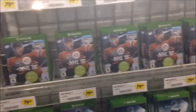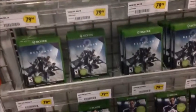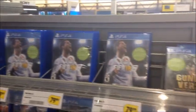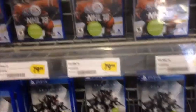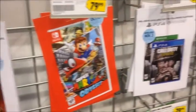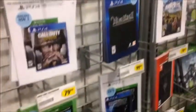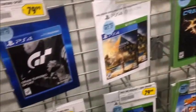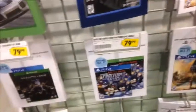So FIFA, Forza, NHL, Destiny 2. I know a lot of people talk about that one. $80 though, overpriced. Especially for sports games like FIFA and NHL. I'm pretty shocked that there's so much money. There's what's coming out, so a new WWE game, Super Mario Odyssey. I don't know why people would pay $80 for that. That's worth more like $60, but it's Mario, AAA title.